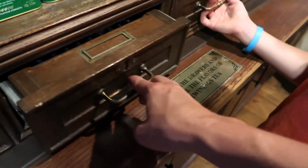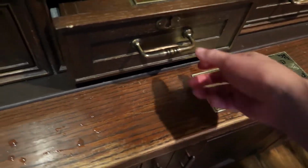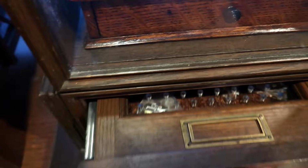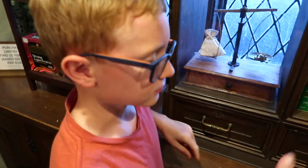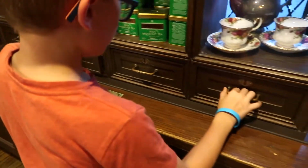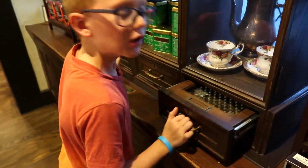Yeah, Owen just noticed this sign. Open the drawers and smell the flavors of the Twinings tea. So this is English breakfast tea. Ooh, what does it say? Well, that says green tea. Black tea. Rooibos? Oh, that smells really good. Ooh, that one does smell very good. Nice. Interesting. I would have never noticed that until Owen pointed that out. Good job, bud. This one. Yes.